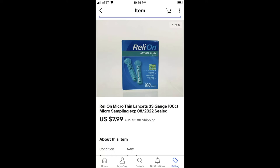This next item I got at an estate sale for 50 cents. It's a box 100 count of micro thin Lancets. And they sold for $7.99 plus shipping.